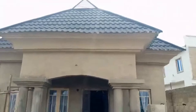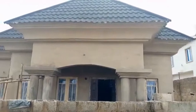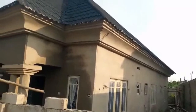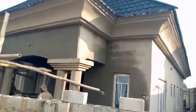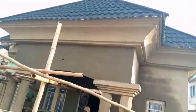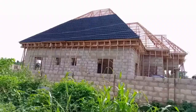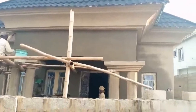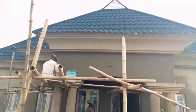Look at the front. Look at the parapet. Everything. We selected a special sand. This amazing lady, she told us, if you can do it, I know you are capable of doing it. Look at the plaster. Look at the angles. All the angles are precise. Look at the front of the house there. Look at the plaster. Look at the cute sunbreaker.